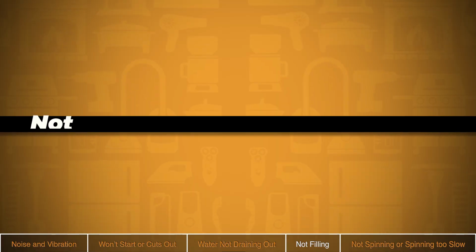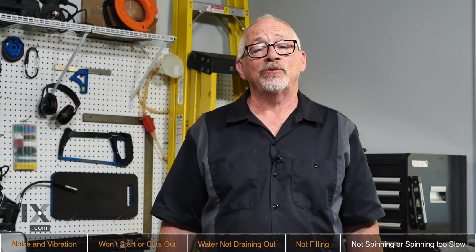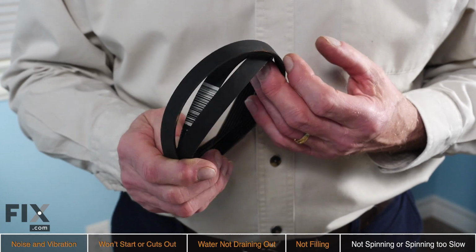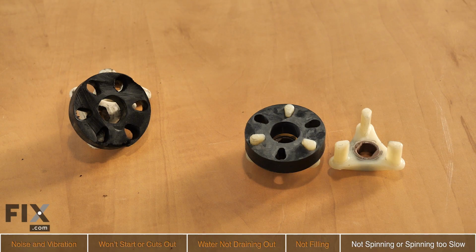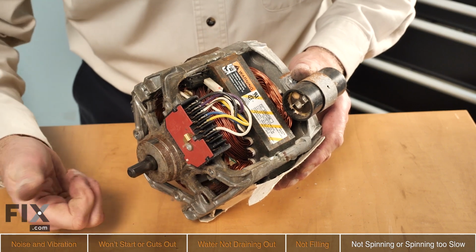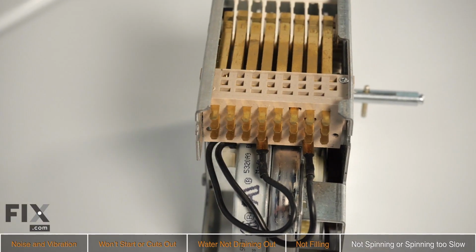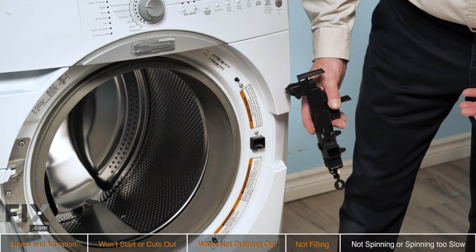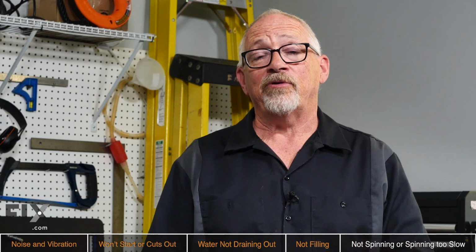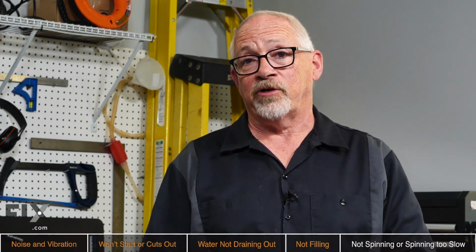So number 5 on our list of issues with washers is not spinning or spinning too slow. If you have that as an issue with your machine, then you're looking at something in the drive, either the belt or the coupler or clutch, that may be causing that problem. Worst come to worst, it could be motor, or possibly in the control section, which is going to be your control board or timer, or possibly even just the lid switch. If that's the case, then that may be something you're comfortable in addressing. If not, you may have to call in a professional to have a look at that for you.